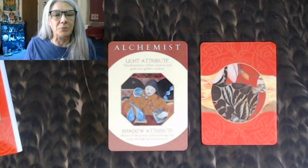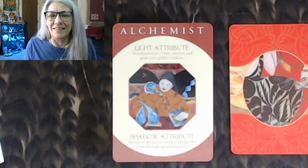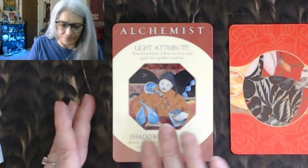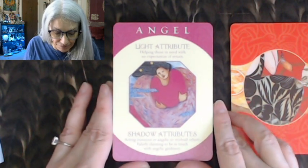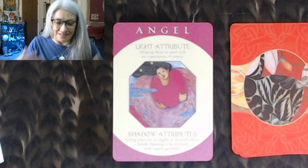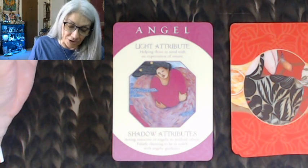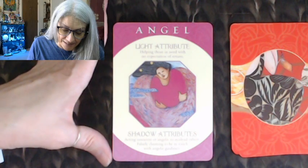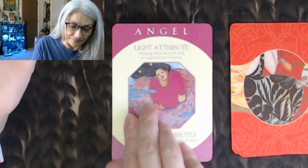I'm going to zoom in a little bit more, as I tend to these days, even more. Okay, there, that's a little better. Now you can really see the image. I don't think I'm going to read all of these because there's 74 of them. There's angel. Okay, just so we get the idea of what the light and the shadow are about. The light attribute of angel is helping those in need with no expectation of return. The shadow is acting innocent or angelic to mislead others, falsely claiming to be in touch with angelic guidance.